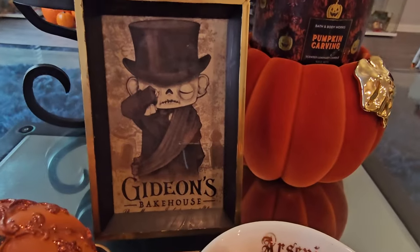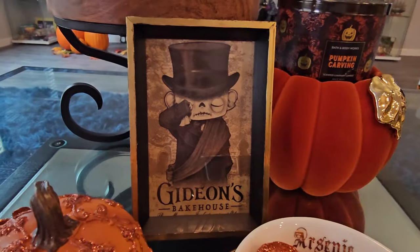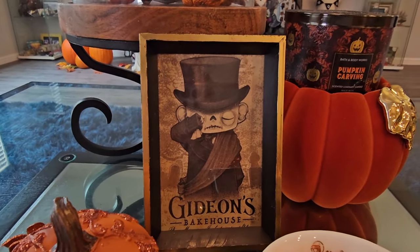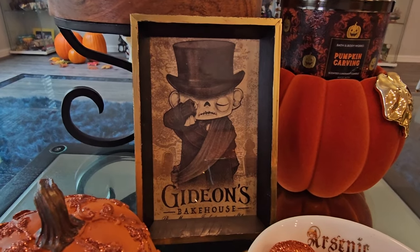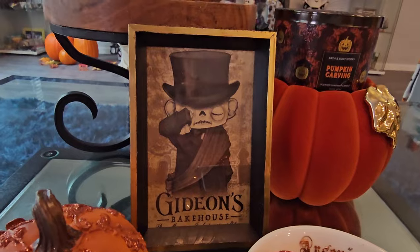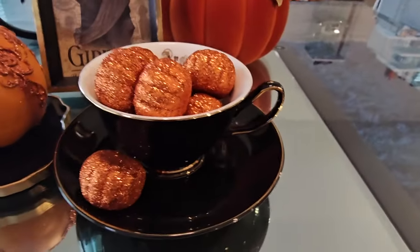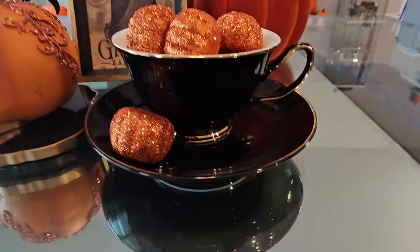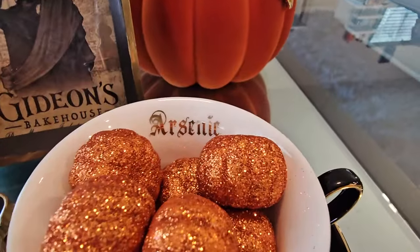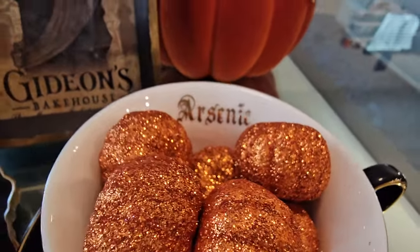And then we have this guy. His name is actually Morning Joe. Like, morning as in, like, sad, you know, crying, sad. Anyways, and he's from Gideon's Bakehouse, and I decided to put him in the middle because I have my new teacup here, which I got from Ross, and it's this gorgeous black and gold teacup, and then it has arsenic written in beautiful writing, by the way, and in metallic gold.